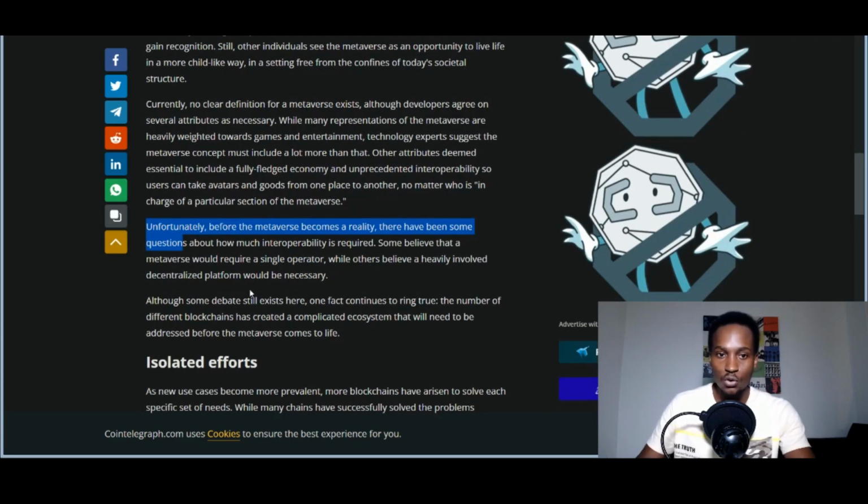So currently, no clear definition of a metaverse exists, although developers agree on several attributes as necessary. While many representations of the metaverse are heavily weighted towards games and entertainment, technology experts suggest that the metaverse concept must include a lot more than that. Other attributes deemed essential include a fully fledged economy and unprecedented interoperability, so users can take avatars and goods from one place to another, no matter who is in charge of a particular section of the metaverse.